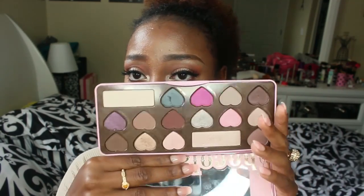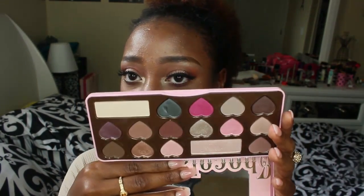I didn't think that I would like this palette. I bought it because I'm a hoarder and a collector, and I knew that it was going to be my least favorite of the 3 chocolate bars, but that was because I didn't actually give it a chance and I didn't actually work with all of the colors in the palette. As you guys can tell from just looking at it, it is a very cool tone palette, so that is why I thought that it wouldn't be that appealing to me.